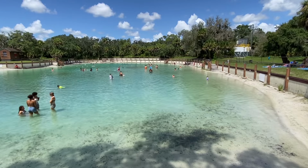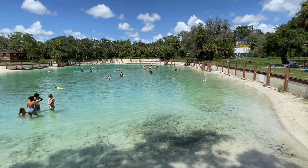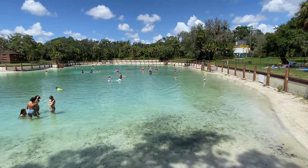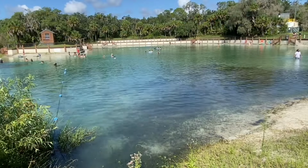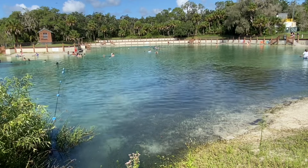The mining company Gardner Inc. purchased the spring and the surrounding land in 1937, and in 1957 leased the land to Hillsborough County, which made it a park and continues to operate it to this day.